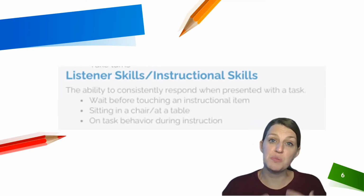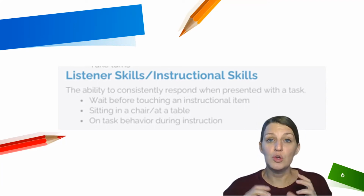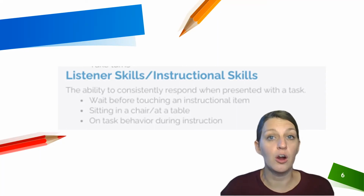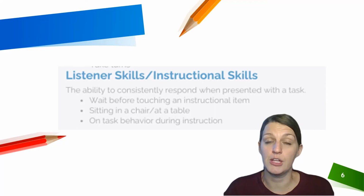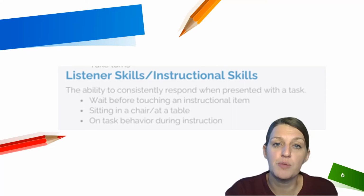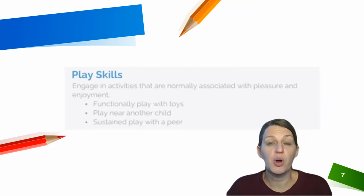You also need them to be on task. So if you are talking about colors, you need them to be focused on what you're talking about, not their favorite car or their favorite train. And so you need them to be on task during instruction, focused on the skill that you are teaching. And so your ABA therapist is just really going to be able to work on that with them. They're going to work on play skills.